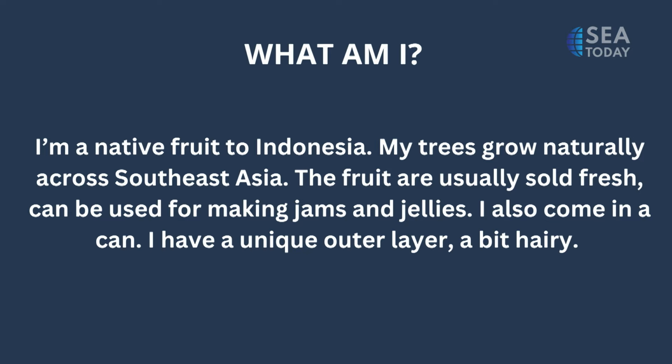All right, our next fruit. So let me read this out, but let's answer once we read it, okay? I'm a native fruit in Indonesia. My trees grow naturally across Southeast Asia. The fruits are usually sold fresh, and can be used for making jams and jellies. I also come in a can. I have a unique outer layer and a bit hairy.